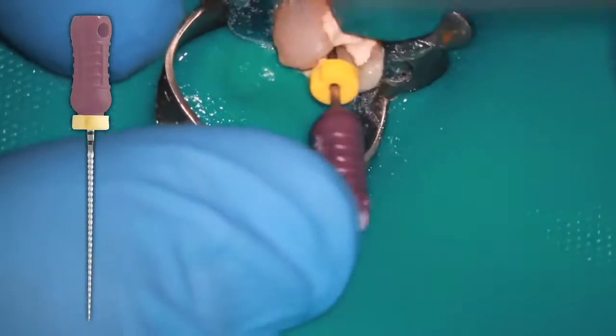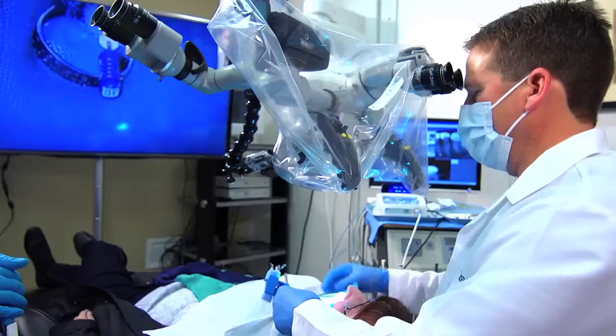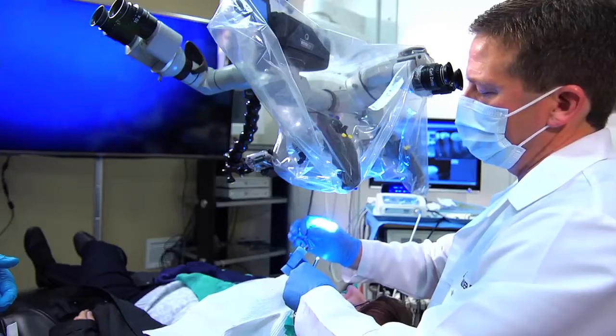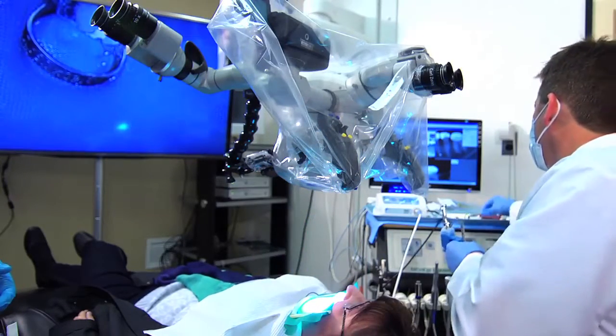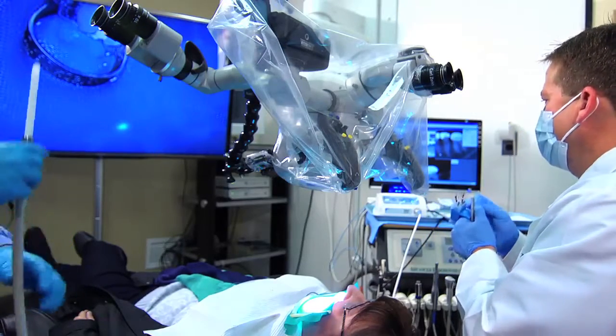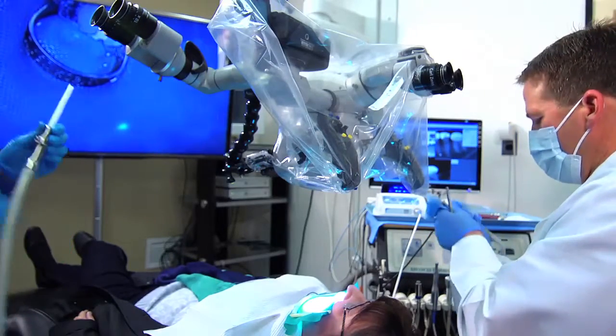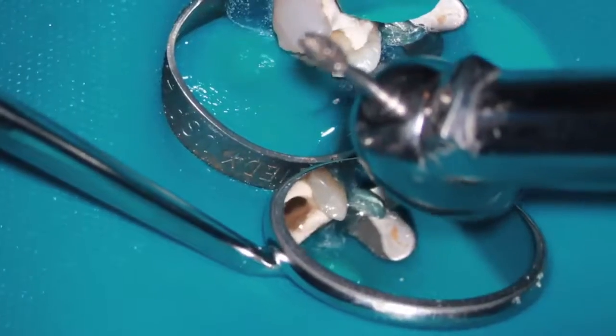One of the things I like to do at this point before advancing, now I've tried to see and scout my apical segment, but before confirming a working length, what I'm going to do is relieve her occlusion so she doesn't fracture the tooth, since she has a large temporary restoration, and more importantly, she has some enamel that's undermined and some dentin.